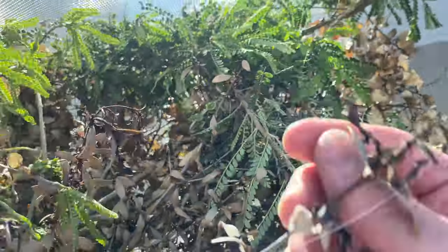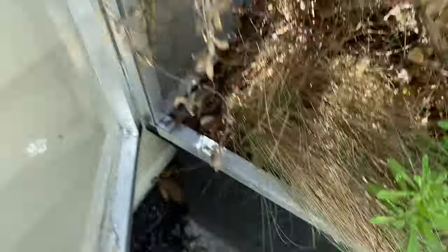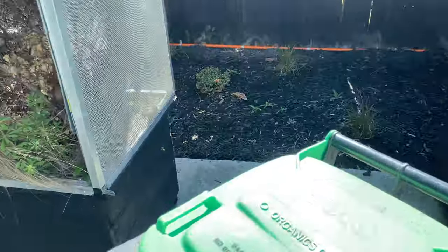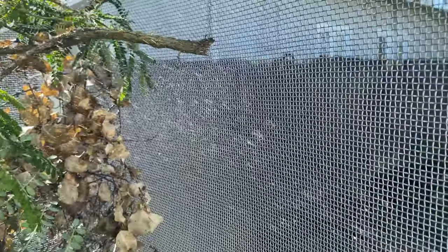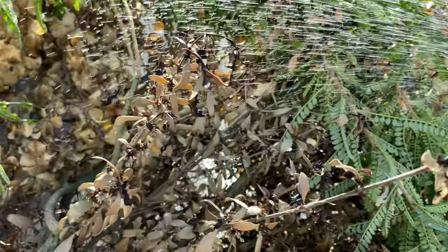Oh, there goes a fly, but that's all right. I'll catch more, or I'll give them more. Trap's going good. That's it. Oh, no, you're not getting away. Absolutely not. There we go. All right, and rinse and repeat. Misting. Always misting. There's a fly there, but some of them are wingless. So I talked about that in one of my episodes. All right, there we go.